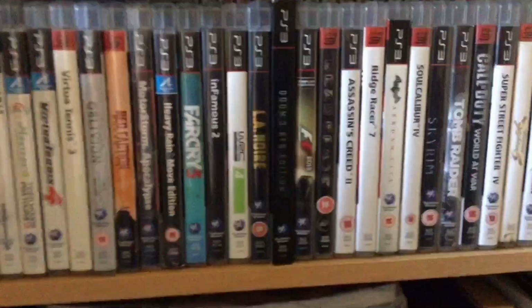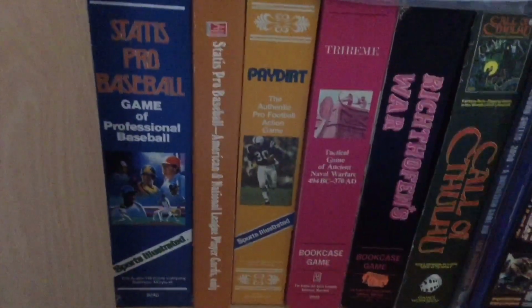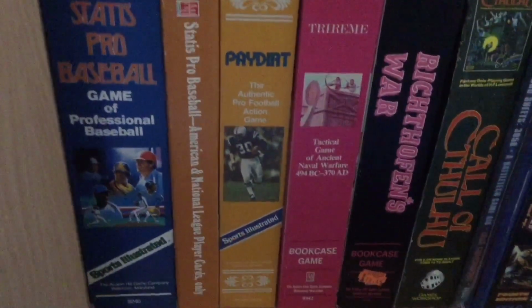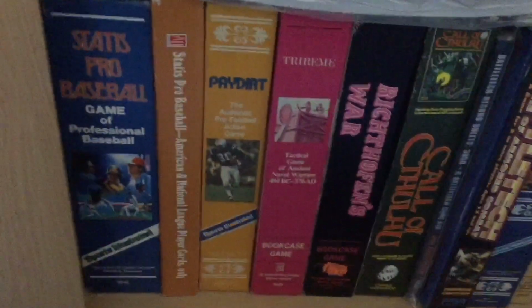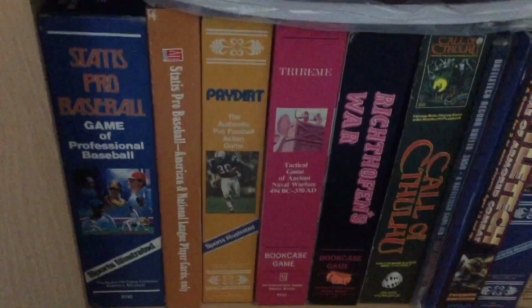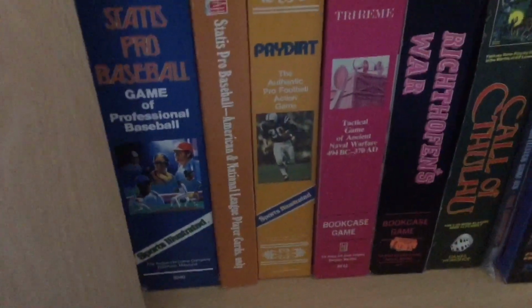In here I actually got some games. Where's my PlayStation game? I've got my old console set up down here, PlayStation 3 and Xbox, but down here I've got some of my board games. I love sports board games, and Avalon Hill were the first games I got into before I got into gaming and role playing. It was Avalon Hill. In fact, there, Gladiator is one of my first games. But yeah, I love sports games, sports-based board games. So got a few there.